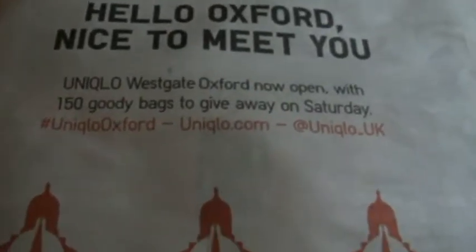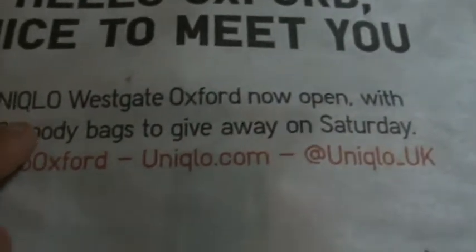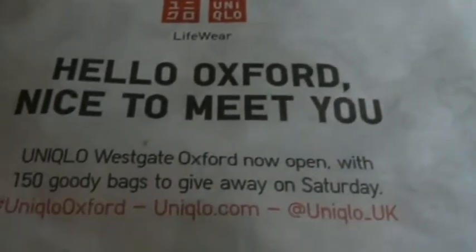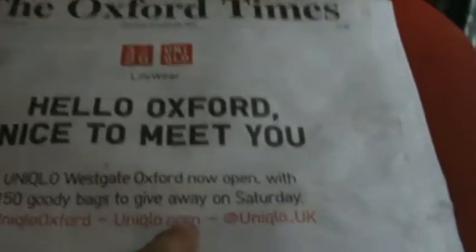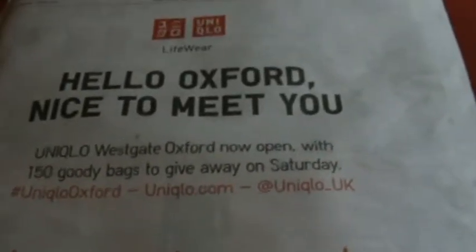This is a special Oxford Times for the opening of the new Westgate Centre. And we have this thing here called Uniqlo, whatever it's called, that thing with the Japanese thing on there, which, well, I've shown you that by now. I think you've seen the interior by now, or maybe I haven't shown you that yet. Whichever order I actually edit this video, there's this new shop that's just opened, a brand new one, which is part of the, I think it's the flagship shop of the new Westgate Oxford, and it's got a big cover advert on there, so that's quite something.